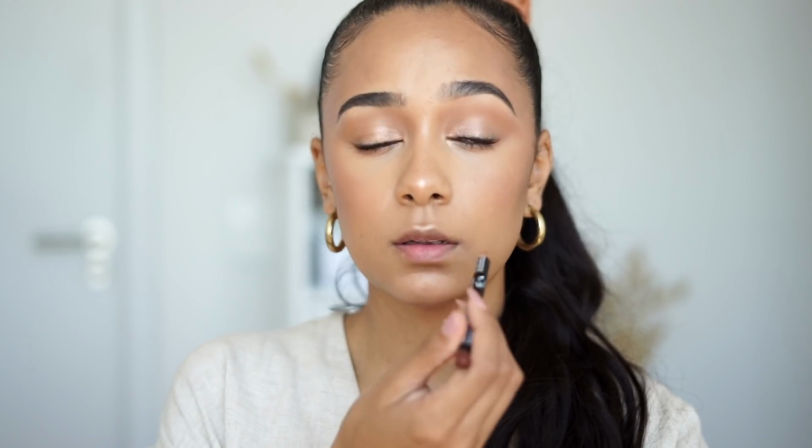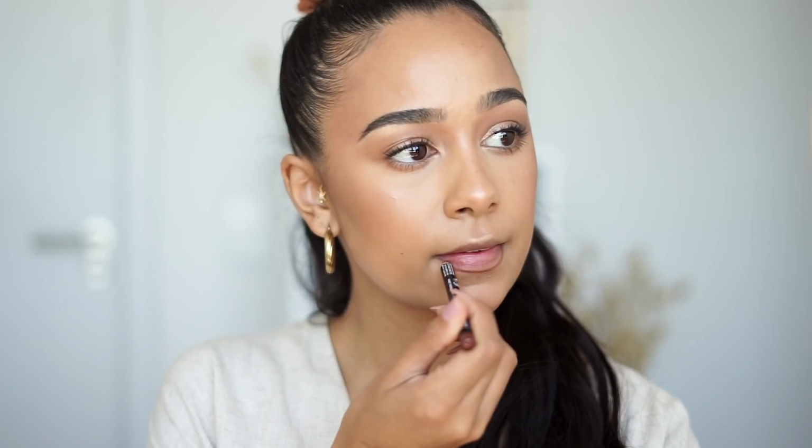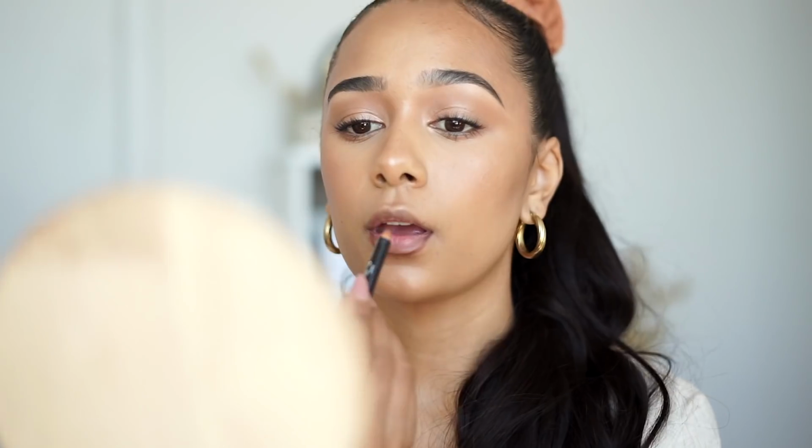Last step. So I jump between lip liners and lipstick constantly. But one of my faves is the NYX lip pencil in brown. I do overline my lips. So I start at the bottom. And it's mainly just at the bottom of the lip where I overline. And the top.